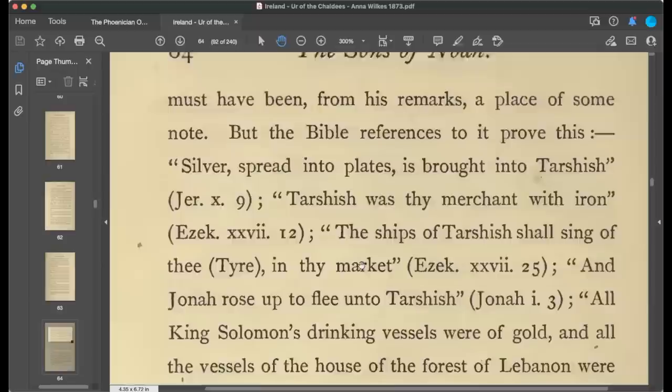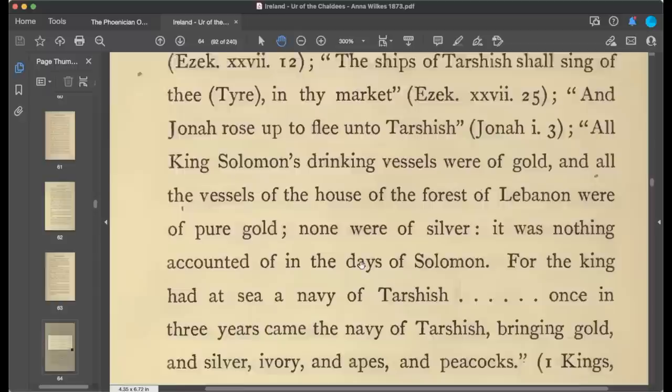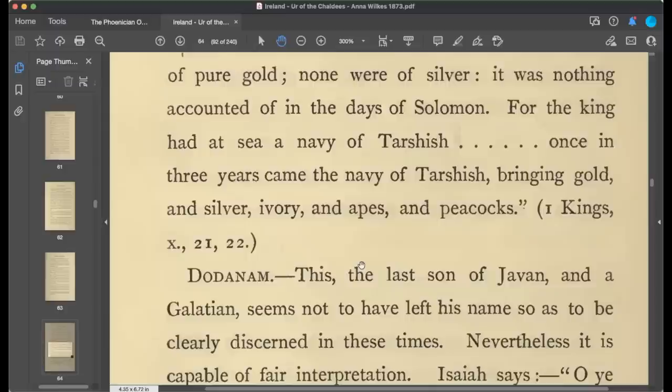This is Jonah 1:3. All King Solomon's drinking vessels were of gold, and all the vessels of the house of the forest of Lebanon were of pure gold. None were of silver. It was nothing accounted of in the days of Solomon, for the king had at sea a navy of Tarshish. Once in 3 years came the navy of Tarshish, bringing gold and silver, ivory and apes and peacocks. This is in 1 Kings 10:21 and 22.